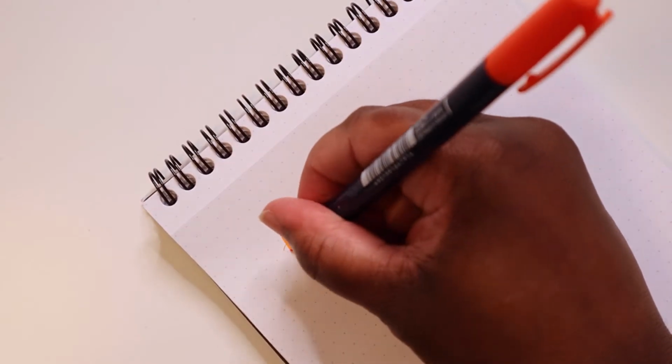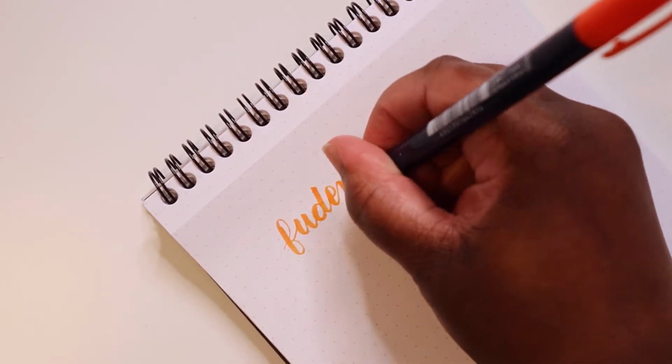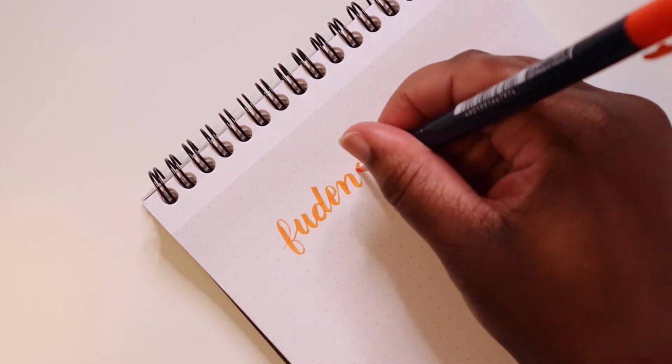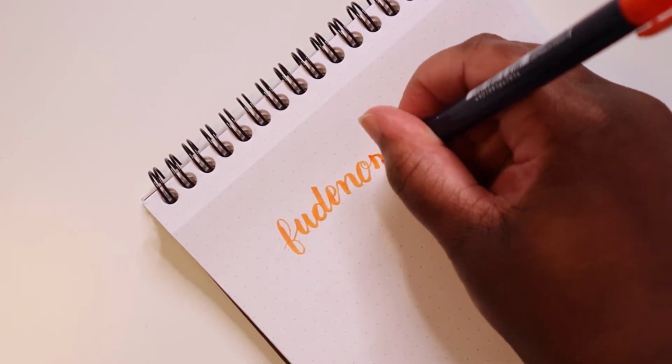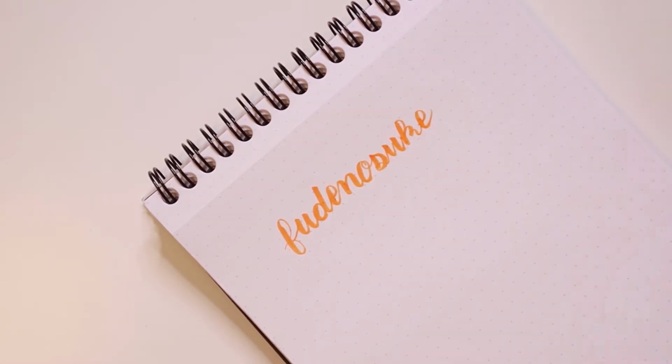I mostly use the Fudenosuke pens for lettering days of the week, for my weekly spreads, or when I'm trying to brush letter something on a smaller scale. If I'm doing a big spread, something really large, I'll use the brush markers to do lettering with, and then switch to the Fudenosuke pens for something smaller, days of the week and stuff like that.